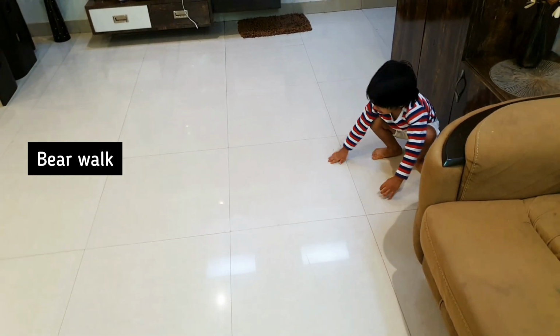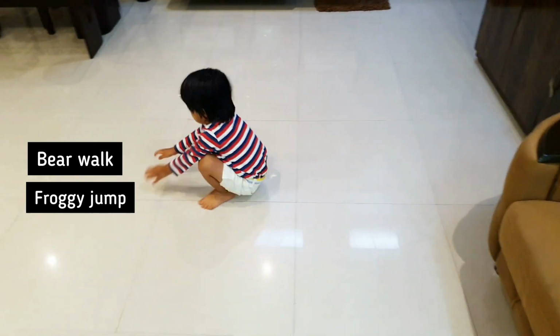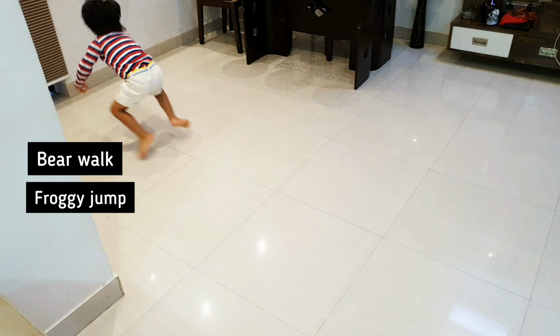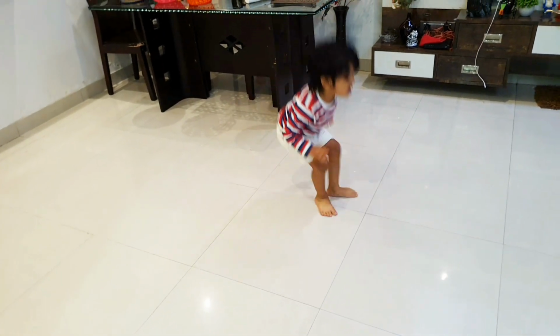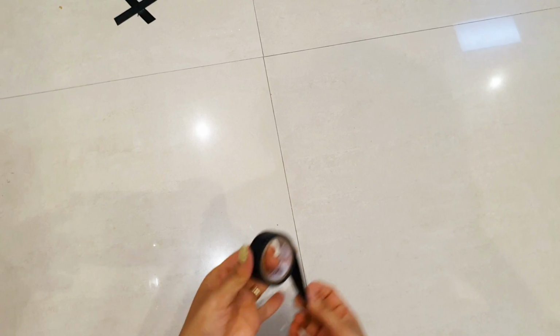First, Sarvam did a bear walk. Now, second, he is doing a froggy jump. Okay, so for highly energetic kids, you can try these out. Then next, he's doing a kangaroo hopping exercise. Again, this requires a lot of energy from kids. It improves whole body movement.